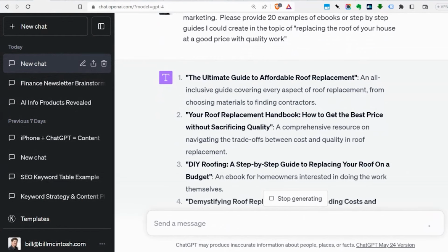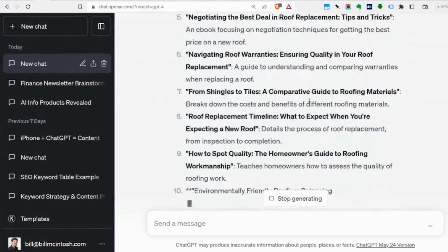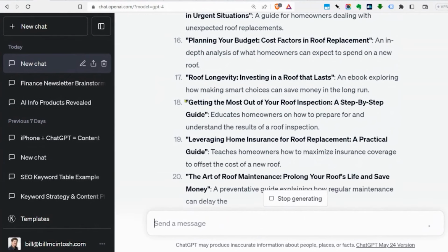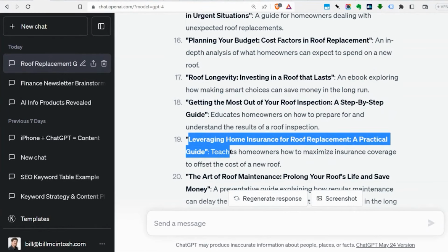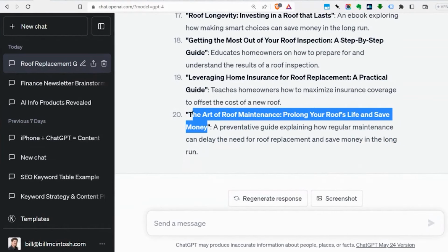There you go. Some great ideas here for ebooks that you could create if you were a roofer and you wanted to create a guide to attract people to sign up for or get quotes for your business. I love these. Roof longevity, investing in a roof that lasts. Getting the most out of your roof inspection, a step-by-step guide. Leveraging home insurance for roof replacement. The art of roof maintenance, prolong the life and save money. Actually, this could be a great guide you give a customer after.